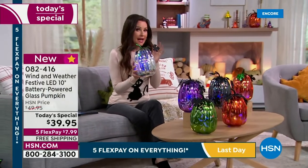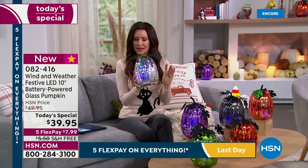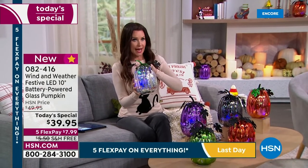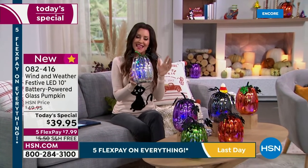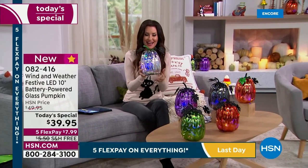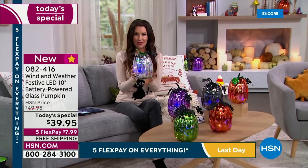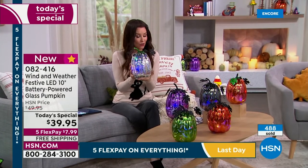And this is a big size. At 10 inches, it's a big wow. Unlike a lot of those items that are only good during the day or only good at night, these are beautiful during the day because you can see that gorgeous sheen in the mercury glass. You can see that that's genuine metal. You can see that everything about this is absolutely exquisite, incredible high quality.